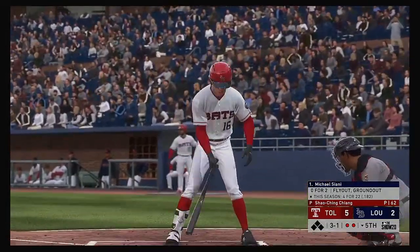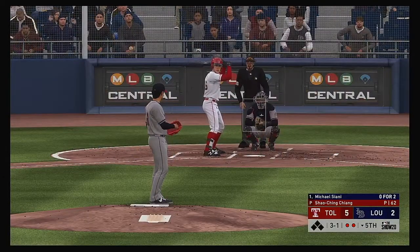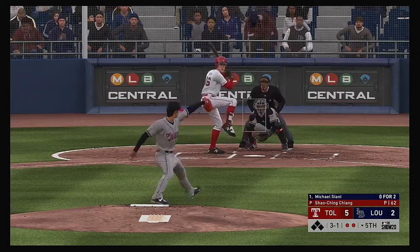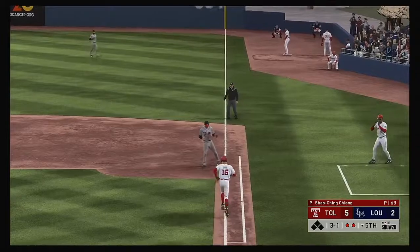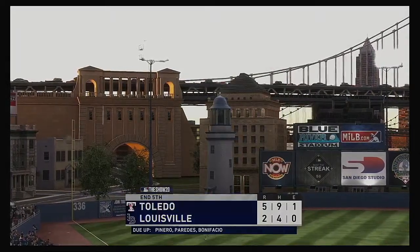Now back to the top of the lineup. Stepping in, Michael Ciani. He's 0-for-2 in the ballgame so far. Hitters count all the way. Here it comes. Hit on the ground down the first baseline. He's got it, and he'll step on the bag himself, and the inning is over.